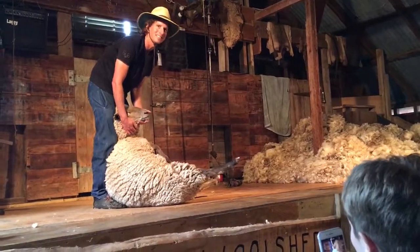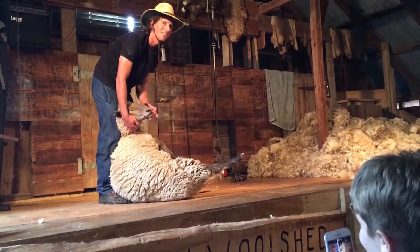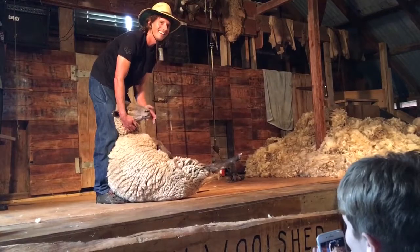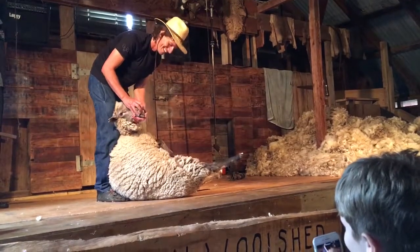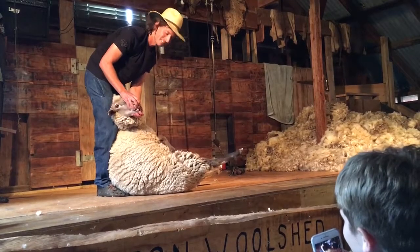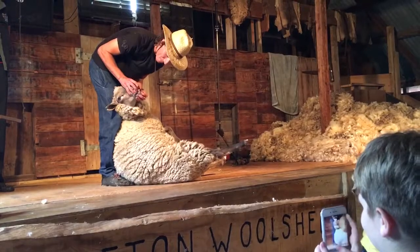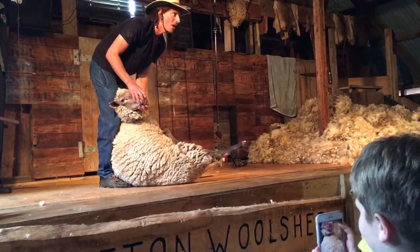Yeah, so you probably know the answer to this. How many teeth are up top here in the front of the sheep's mouth? No teeth up top, just like a cow or a goat. See that? And what's she got down the bottom? 8 teeth. So she's over 4 years old.